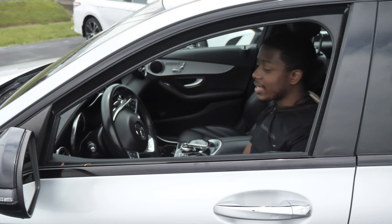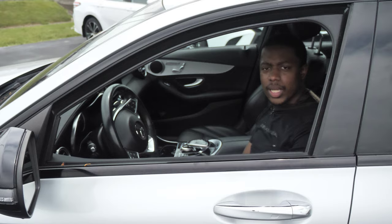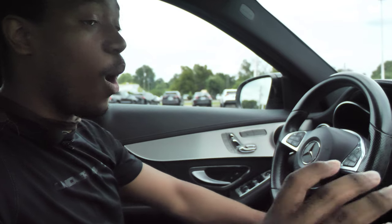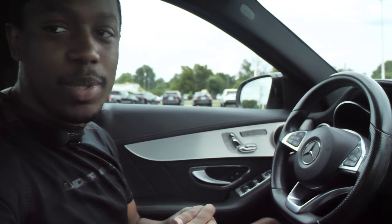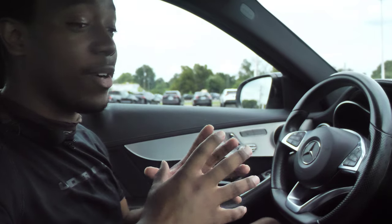So let's go ahead and get inside the system here, and let's see if we can connect the Bluetooth and get some music going. All right, guys, like I told you, there's about 15 speakers in this car and all of them are 3.5 inches. If you're familiar with home theater, we know that 3.5 inch speakers usually don't produce very much bass at all, so we're probably gonna hear a lot of subwoofer.